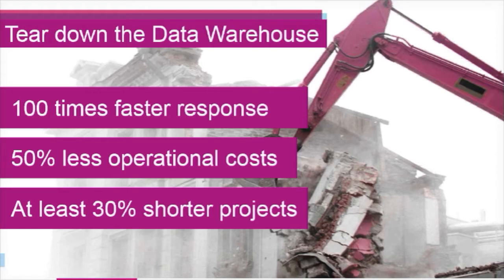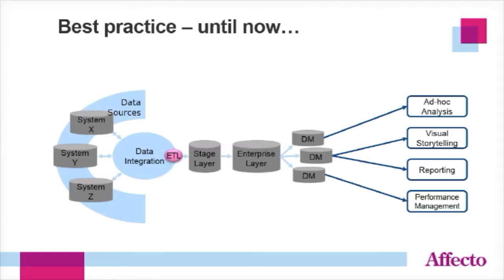We're going to go a little bit deeper into that now and see that so far this has been the best practice. And this figure illustrates the existing more or less standard architecture of data warehousing. On the left we have the source systems. Then we use some sort of ETL tool to load a stage layer, then possibly through an enterprise layer into data marts. And we then run all kinds of analysis and reporting against the data marts. I mean, most of you recognize this because this is what we have been doing for 10, 15 years.